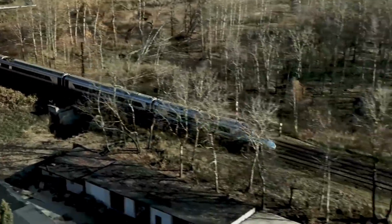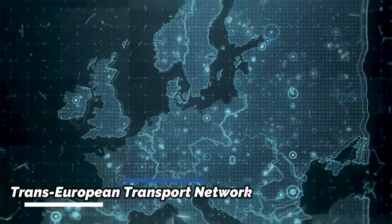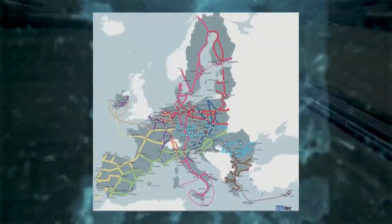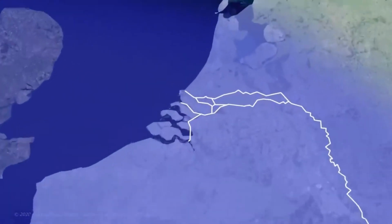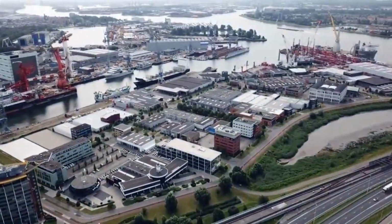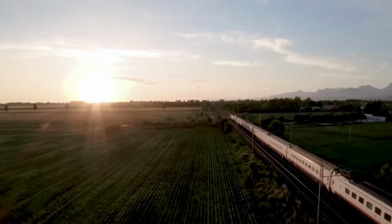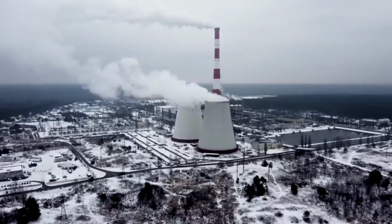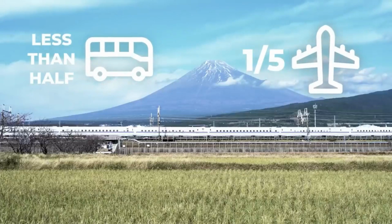And finally, the grand champion, number 1, is the Trans-European Transport Network. It's like the European Union decided to connect the entire continent like a giant web of travel convenience. Imagine it as a vast, intricate neural network, pulsating with the lifeblood of transportation, crisscrossing the continent like a circulatory system on steroids. This colossal project encompasses everything: roads, railways, airports, tunnels, and more.